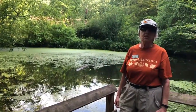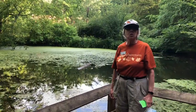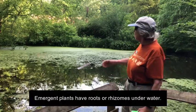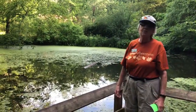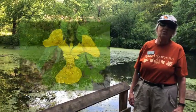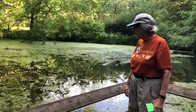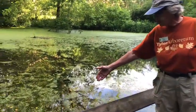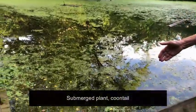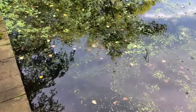Let's take a look at some of the plants we have. The emergent plants like to have their roots or rhizomes in the water. They are represented by the iris on the far side of the pond. This happens to be the yellow iris, which unfortunately is considered an invasive plant. We also have submerged plants, which if you look closely in the water, you can actually see coontail. Usually they're rooted, but they may be free floating.